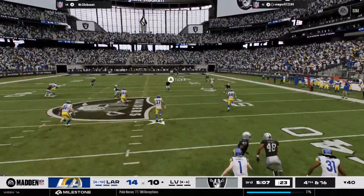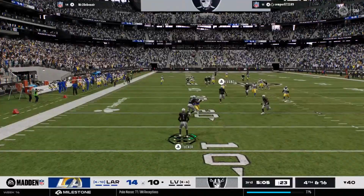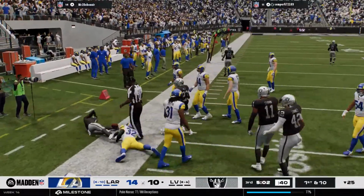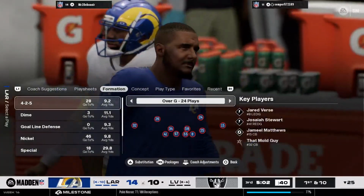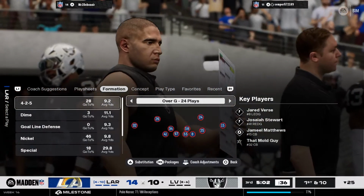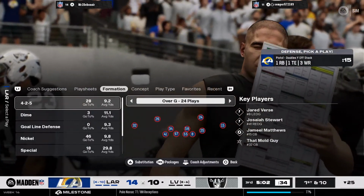Only 2 punts for him last week in the loss as he gets this one away. And he'll be out of bounds at the 25-yard line. 44-yard punt, return of 9. And it'll be Raiders football, 1st and 10.